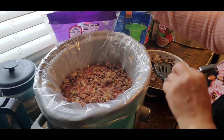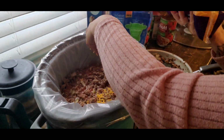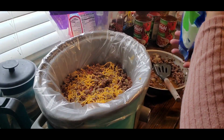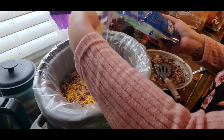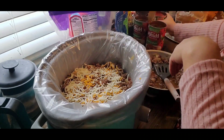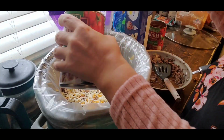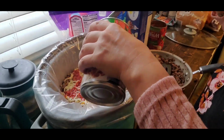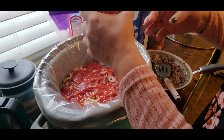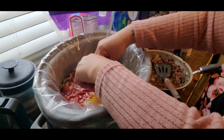Okay. So I'm gonna just do a little bit more of this. It is actually sharp cheddar cheese, so that'll be interesting. And then more mozzarella. Do another layer of, I'm gonna do just a little more sauce, before I put in another layer of lasagna noodles. There we go.